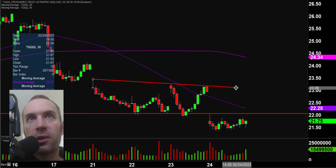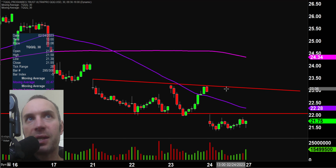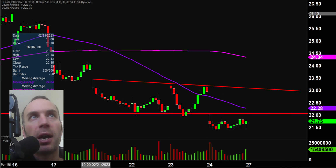And I'm also going to extend this out because I think this will play some roles in the future. When or where, not exactly sure, but like I said, out of my curiosity's sake, I want to keep that trend line in place there. But you also have to keep in mind that before you even focus on that trend line, price also first then got to break up through that purple line right there.